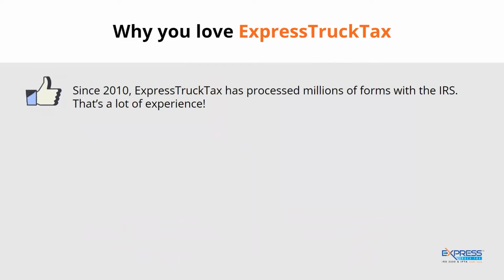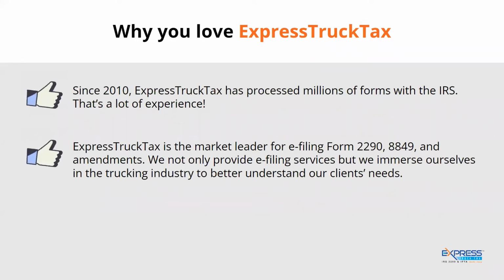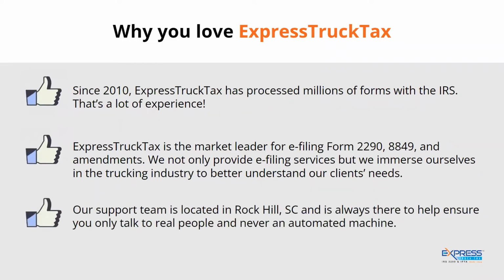Just so you guys all know, you are all probably very familiar with ExpressTruckTax. They've been in the industry since 2010, and they process millions of forms for the IRS, the 2290 form. They're the market leader in the United States for the e-filing of the form 2290, 8849, and the various amendments associated with those forms. And they are also immersed in the industry as well.